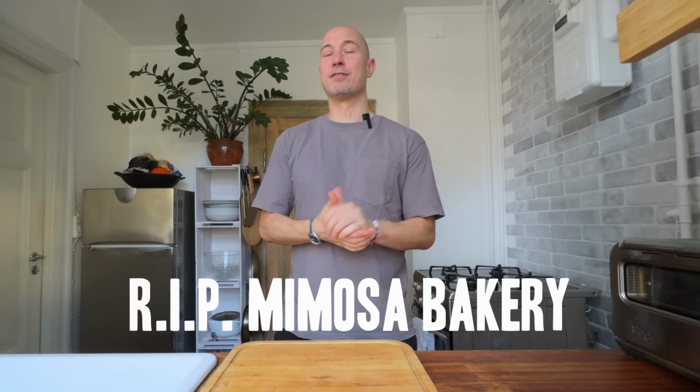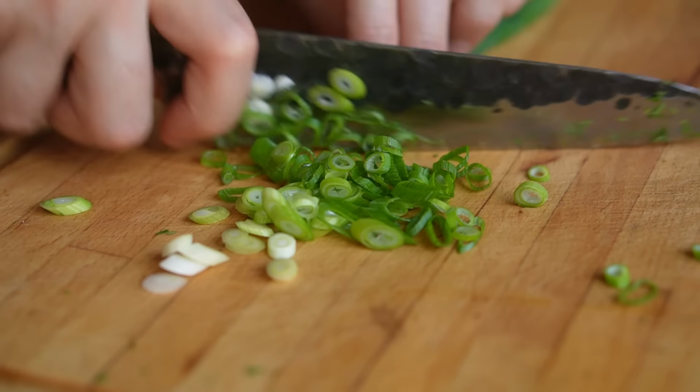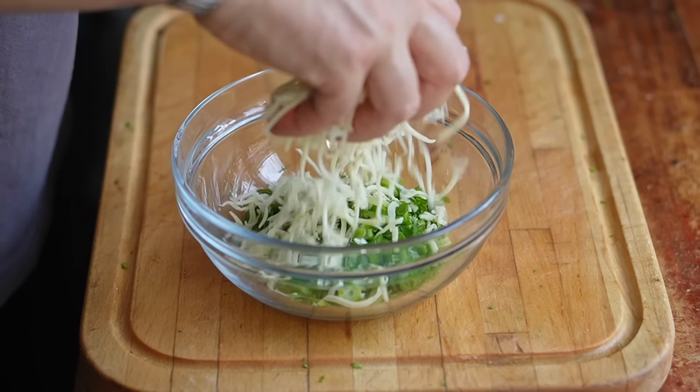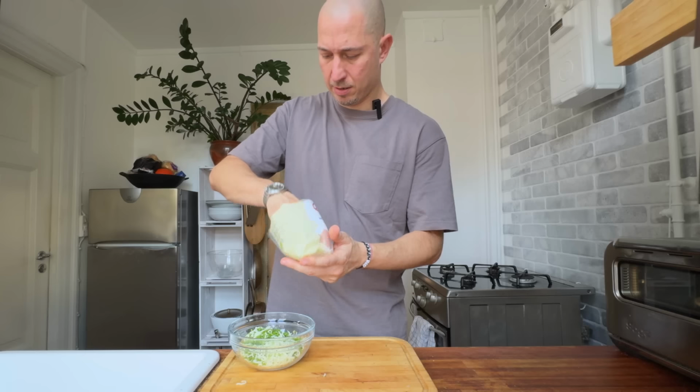Okay, this is the bonus round. We're gonna make a third one that's a tribute to a bakery in Sofia that unfortunately no longer exists, but from which I have very fond memories during the time I lived there. I'm gonna start by slicing some parsley, dill, and spring onions. To that, I'm gonna add some melty cheese. Give it a nice toss.